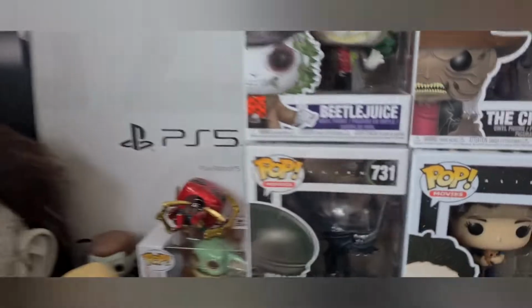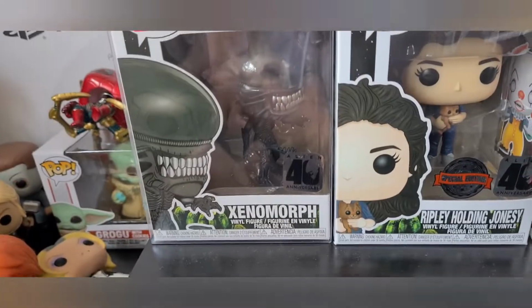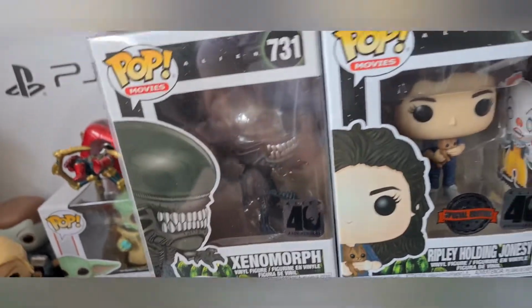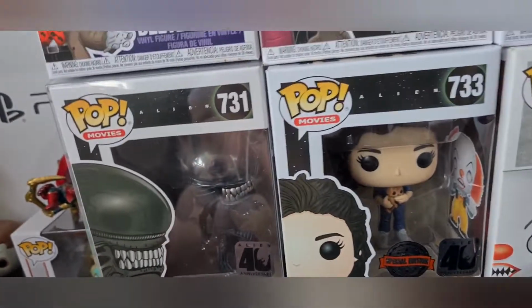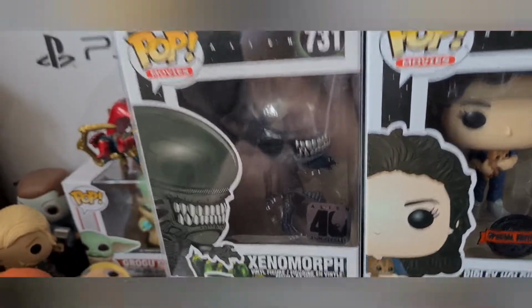Now, these two, I'm going to show you these two at the same time because I actually have another pop in this line of films. So we have over here the Xenomorph, the 40th anniversary Xenomorph sticker on there. Great pop. It's the non-blue one, so this is the original. This is obviously the blue one, which is worth a lot more money. Hell of a lot more money. Great pop.